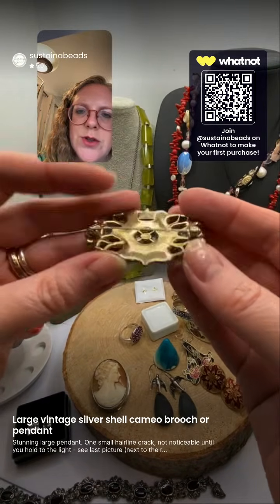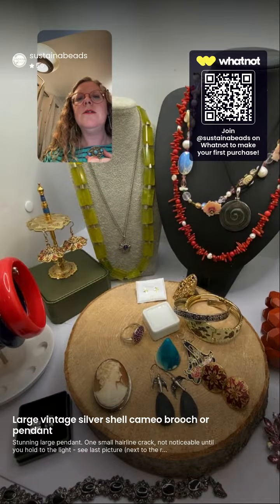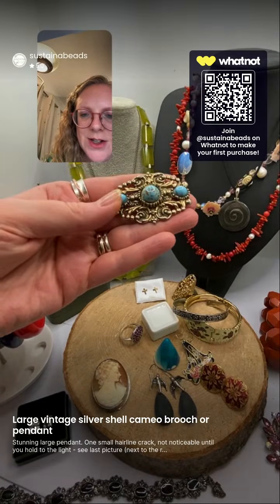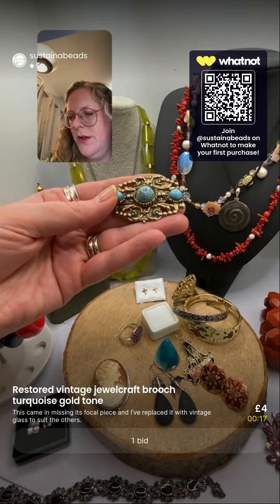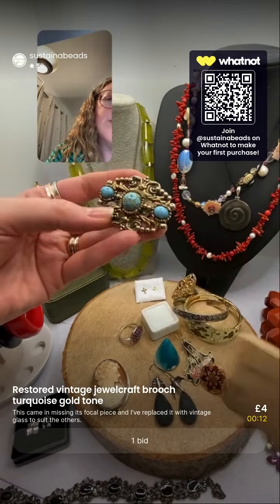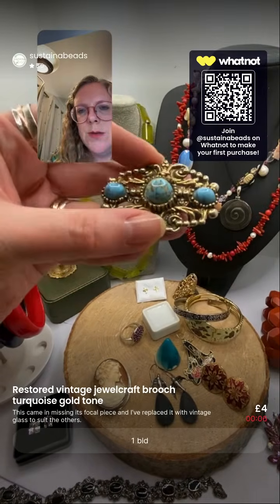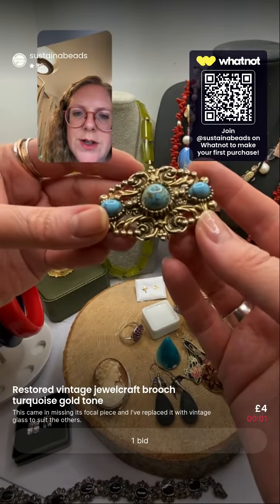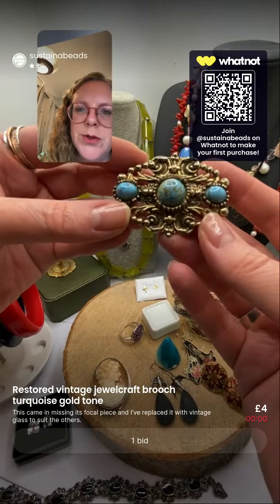So jewel craft is gold tone. It's a nice size. It goes nicely with my dress actually. And because it's a restoration, we're starting this one at just £4. So size wise, 5.5 centimetres or just over 2 inches wide. A genuine jewellery rescue, as quite a few of them are for tonight. Nice fit, yeah, it's good, isn't it? And it's been put in there with proper jeweller's glue.